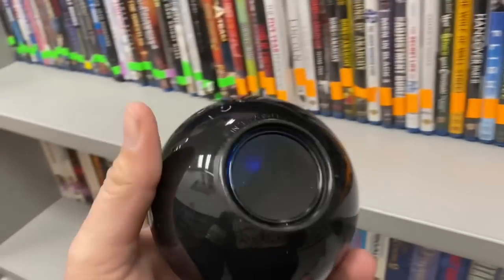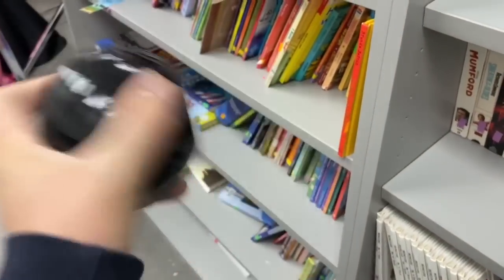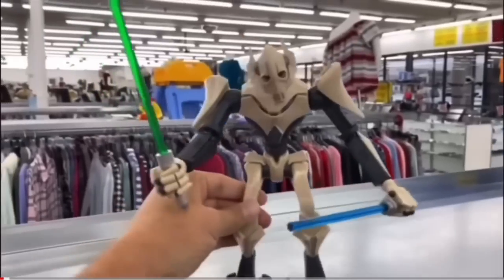Oh, I got a magic eight ball. Magic eight ball. And am I gonna find more vintage toys today? My name is Burke and this is my turf. I'm straight out of the thrift store.